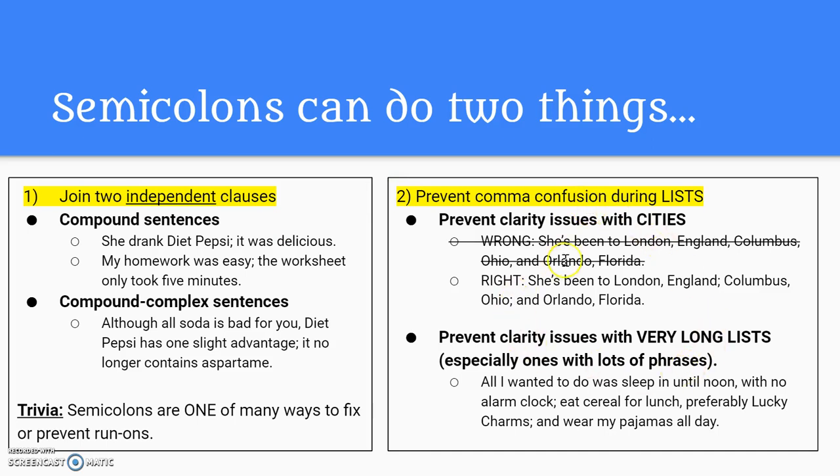But semicolons can do something else entirely, which is prevent comma confusion during lists. For example, if I wanted to list a whole bunch of cities that I've been to, or that someone else has been to, I could create problems very quickly, because if I put in commas between the city and state or the city and country, and I put commas between all the different locations, I'm going to have a hot mess of commas and not really know what's going on with this list. If I write it in this case, as in number 1, where there's only commas, it kind of makes it look like London, England, Columbus, Ohio, and Orlando, Florida are all like 6 different places. When in fact, London is in England, Columbus is in Ohio, and Orlando is in Florida. So I'm allowed to put semicolons to prevent comma insanity in a list of cities.